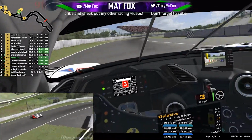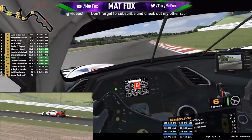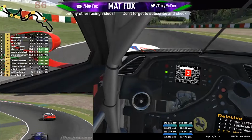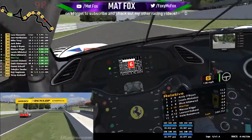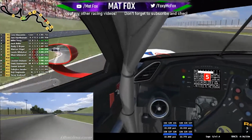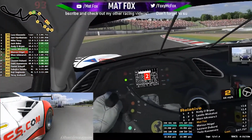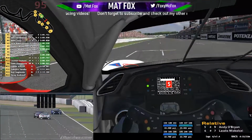The gap in front is increasing. It's now 8.1 seconds. Not really worried about what's in front. Behind's reeling you in. The gap's now 0.7. Yeah, well, the guy behind me can't brake on the first corner. Smoke. Gap in front has decreased.